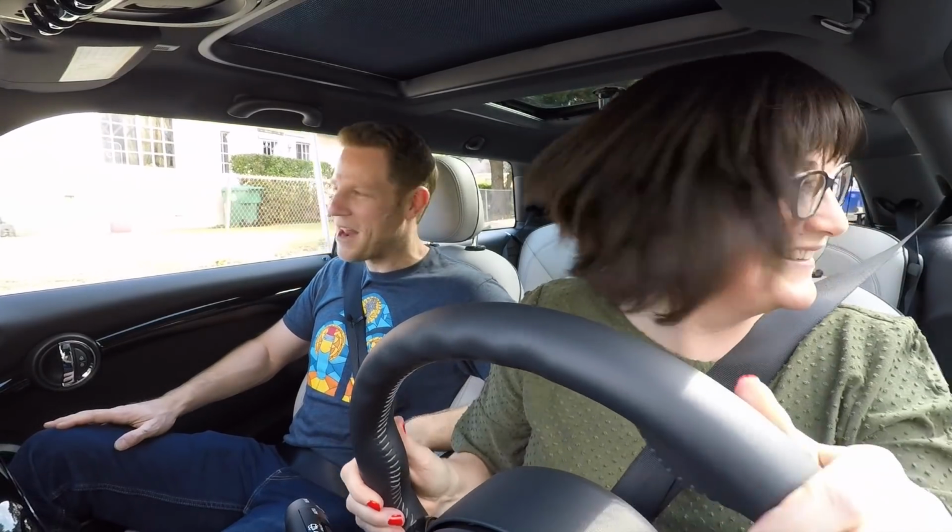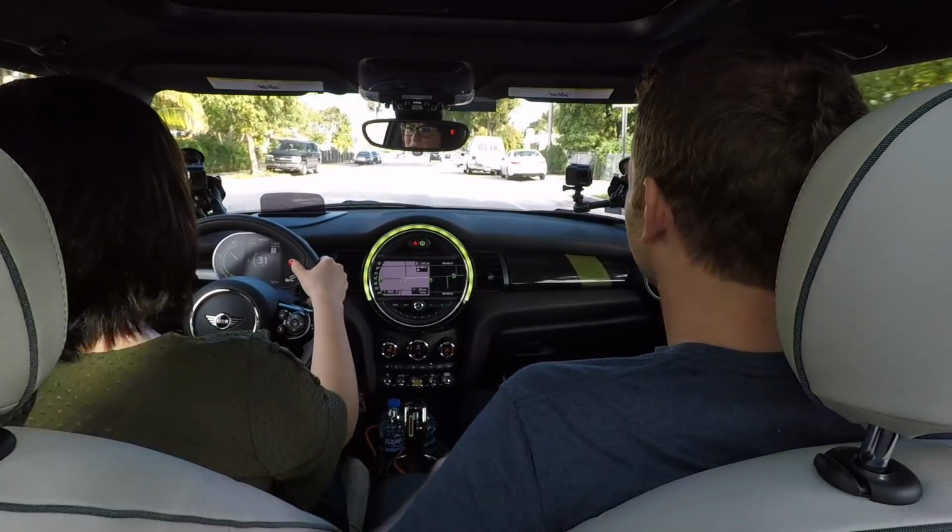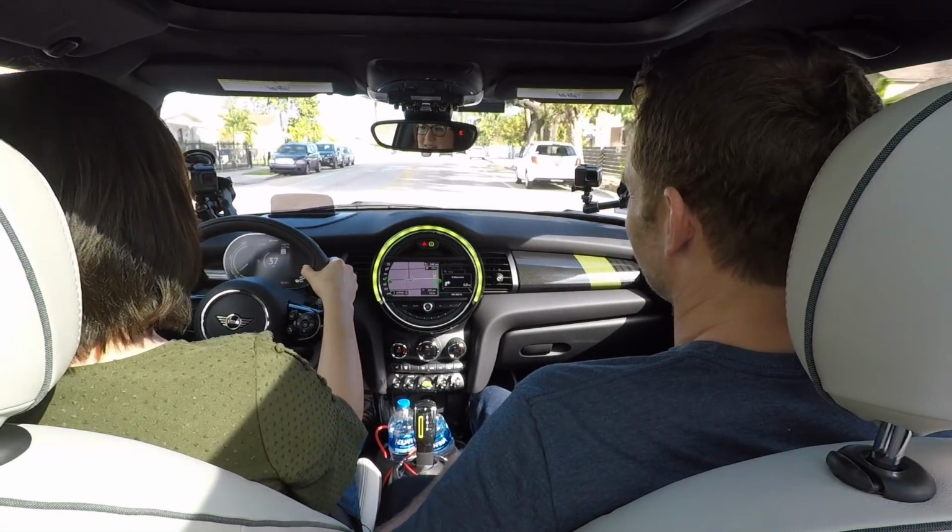How does screaming fit into that? I mean, that's a natural part of the heavy driving experience. Having spent just a little bit of time behind the wheel, are you feeling more or less inspired to buy a Mini Cooper SE of your own? Definitely more. I really miss driving a Mini.